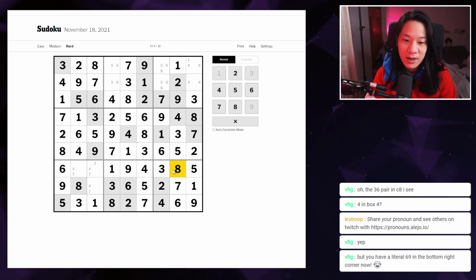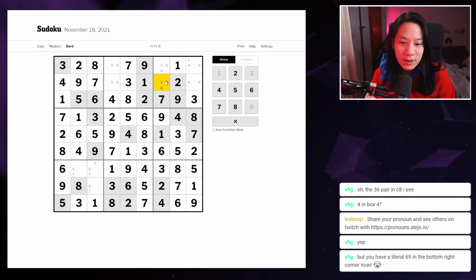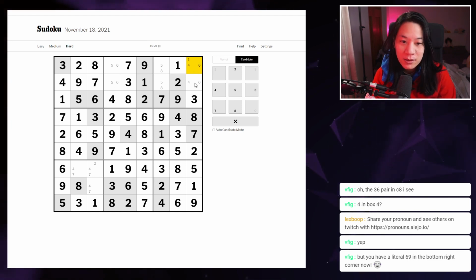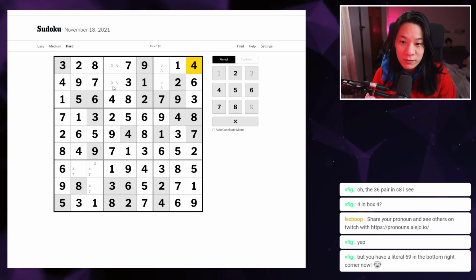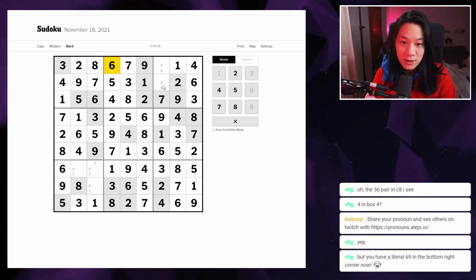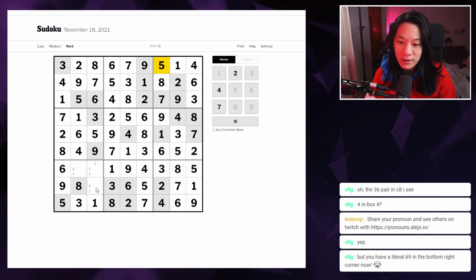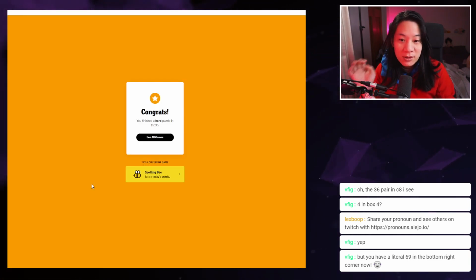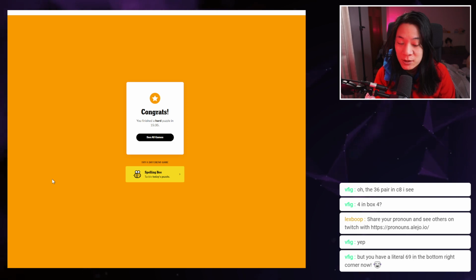So this is 3 and 8. Okay, can we mop these up? 5 and 8. Okay, this is not 1. Oops, not 1. The 4 and 6 are resolved, which resolves the 5 and a 6, which resolves the 8 and the 5. And then I have a 4 there, so this is 7 and 2. And we are done with today's New York Times Hard Sudoku.